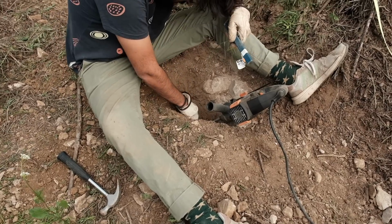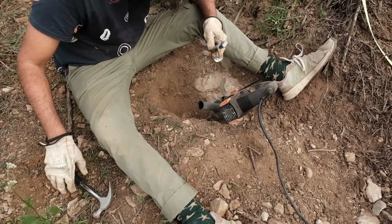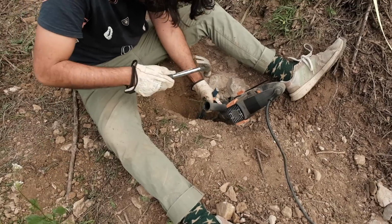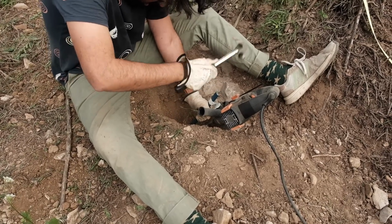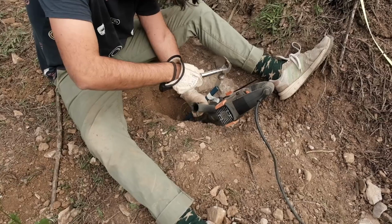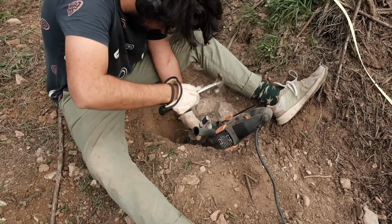Meanwhile, we've got the hammer drill stuck in a rock, so we're trying to dig it out, trying to chisel it out. But we did get quite far down, so this is the last hole we need to do. So once we've done this one, we can put the final post in.